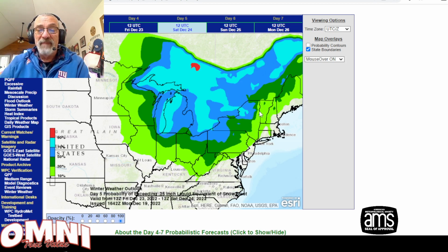We do have a 30 to 50% chance of at least three extending down through parts of northeastern Pennsylvania, but more in central PA down into northern West Virginia, back into Ohio. The darker blue is 50 to 70%. And I actually even have a 10 to 30 east of that 30 to 50. They have a 10 to 30 that's just northwest of New York City, northwestern Connecticut, just getting into southeastern Pennsylvania. I'm not sure why they have that there.